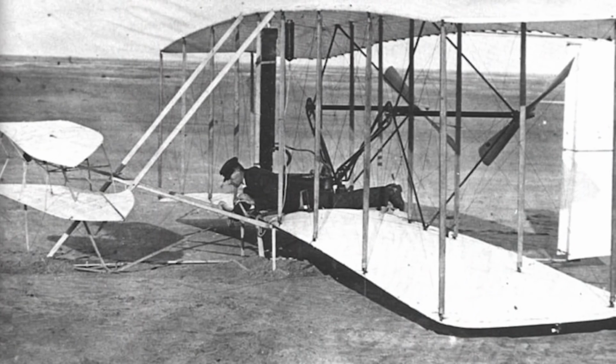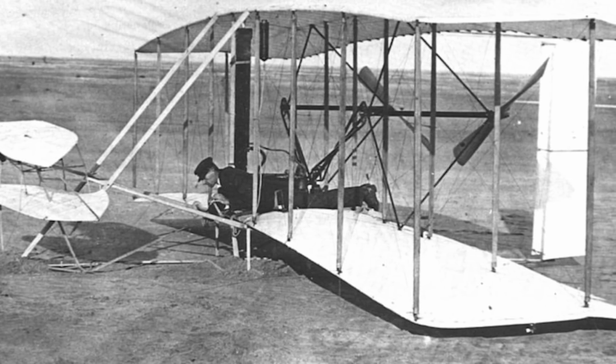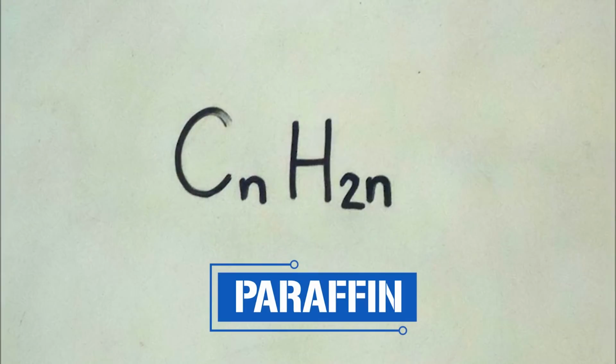The frame of the first powered aircraft was built using spruce and ash wood, with Pride of the West muslin for surface coverings. These surfaces were then painted with what was described as canvas paint, probably paraffin dissolved in kerosene, a substance also used on the sails of ships.